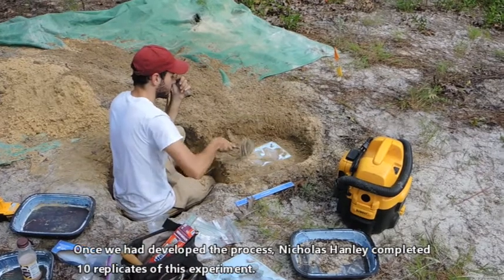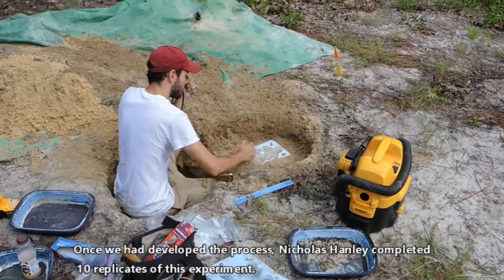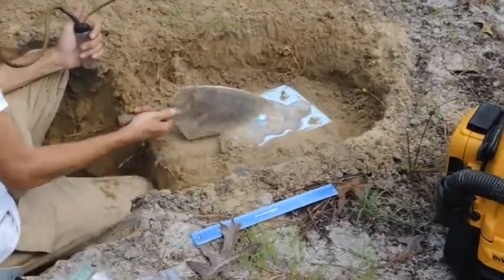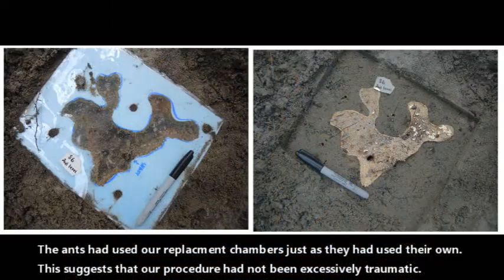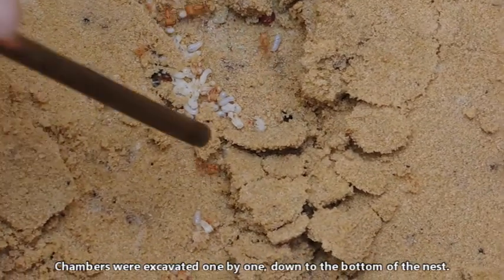Once we had developed this process, Nicholas Hanley completed 10 replicants of this experiment. The ants had used our replacement chambers just as they had used their own. This suggests that our procedure had not been excessively traumatic. Chambers were excavated one by one down to the bottom of the nest.